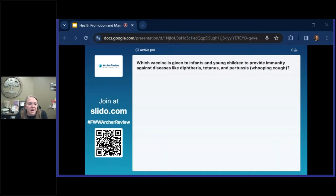Okay, which vaccine is given to infants and young children to provide immunity against diseases like diphtheria, tetanus, and pertussis, which is whooping cough? This is our last question. Hang in there with me. We are almost done. And we know that pertussis is that whooping cough vaccine.